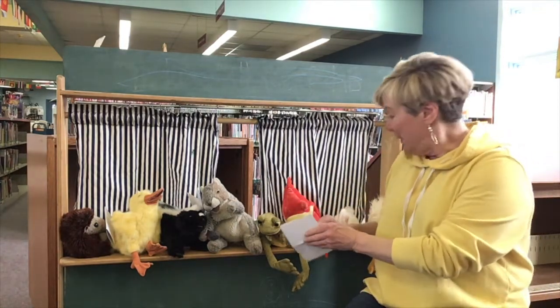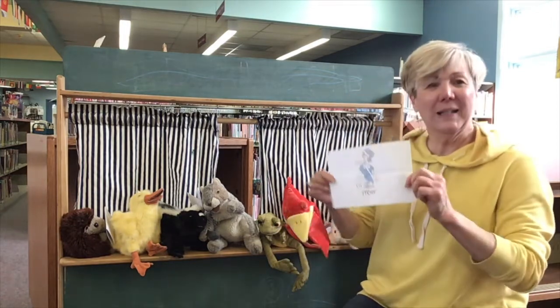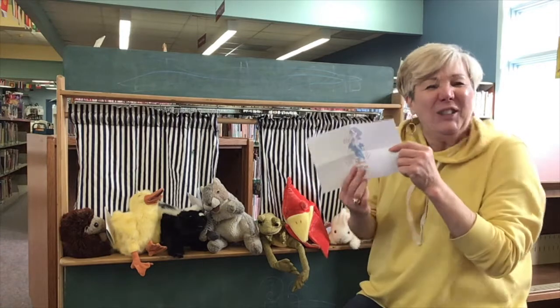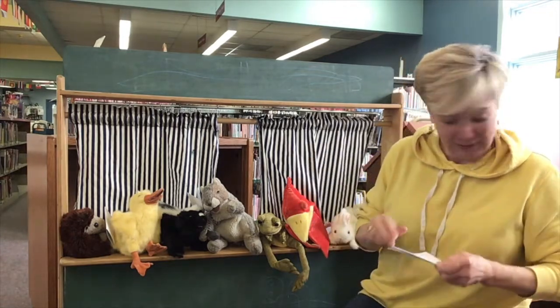Our little froggy here. Let's ask him, what do you have? I don't know if he gets, but you get itchy. What do we do? We scratch when we're itchy. Itchy, itchy.